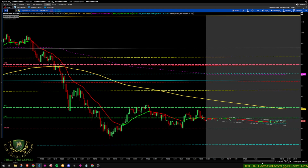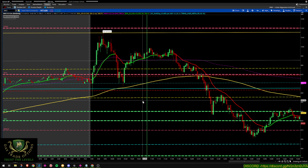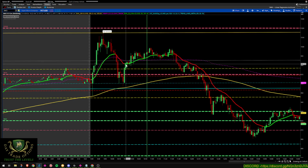So the setup was to the downside, and of course, I traded. I went ahead and marked this up so I could show you when I got in. The best time for me to get in was here, coming up off the LRC, crossing the 20.